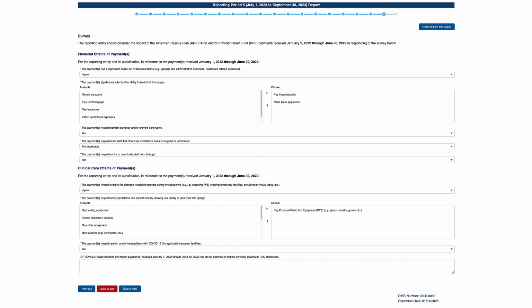Only consider payments made during the relevant payment period when responding to the survey questions and provide feedback on the benefits or limitations of the payment. The completed survey is required prior to report submission.